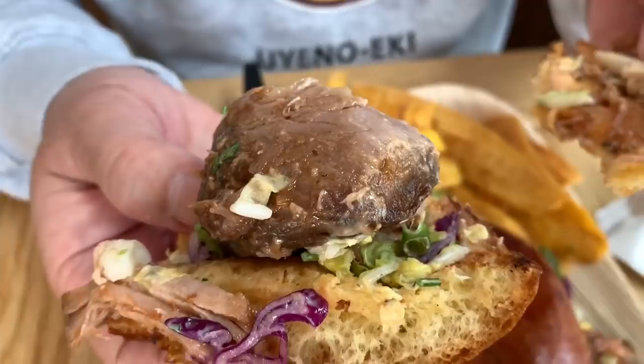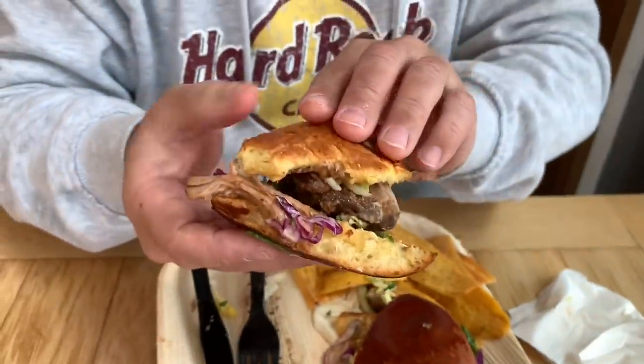I just want to show you the size of this pork chunk. Look at that chunk of pork right there. That's why this sandwich is really hard to hold. It's really falling apart everywhere. Here we go.